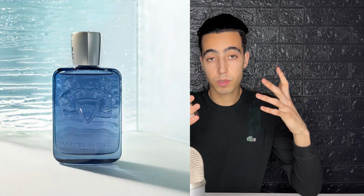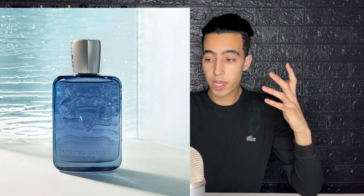Lattafa Maher Legacy. It is a clone of the Parfums de Marly Sedley. This right here smells really citrusy, fizzy and vibrant. It will remind you of the soda Sprite. It does have that lemon lime vibe from the Sprite with that vibrant fizziness.